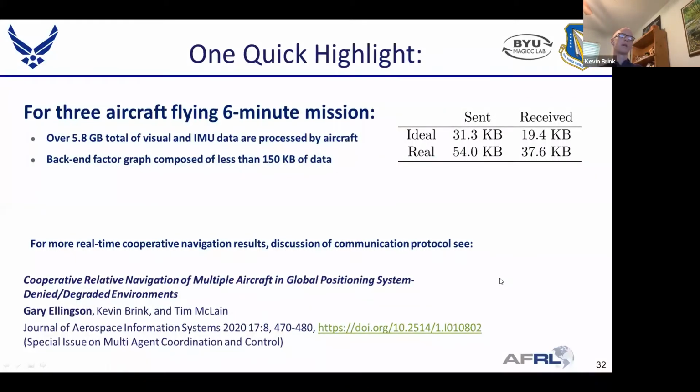Let me move on. But I do want to highlight one last quick thing before we wrap this up. For the 3 vehicles flying on that 6-minute flight, they had over 5.8 gigs of total camera data and IMU data processed in those front ends by the aircraft. But in terms of the back end, what was shared to create that graph you saw in the video was less than 158 kilobytes of data. If none of the data dropped out, they would have sent about 31 kilobytes of data. In reality, it tracked about 54 kilobytes of data. But that's a massive reduction in overall data transmission. It lets you catch back up when you've had dropouts of a few seconds or a few minutes even. And it's part of why we think this may be very extensible to a larger number of vehicles, 10, 15, 20 vehicles.